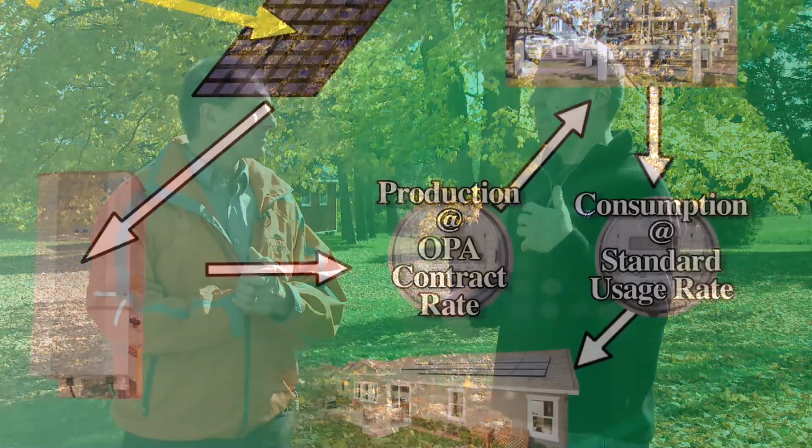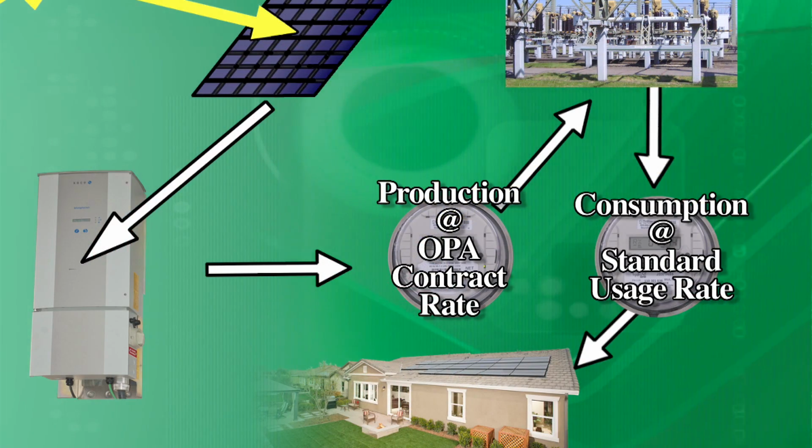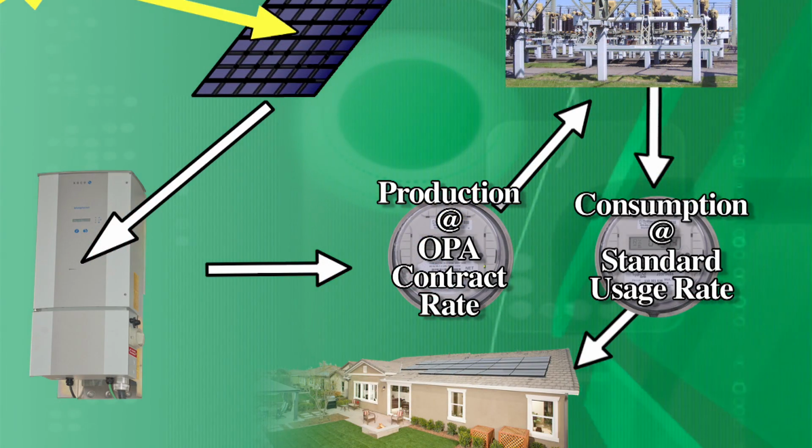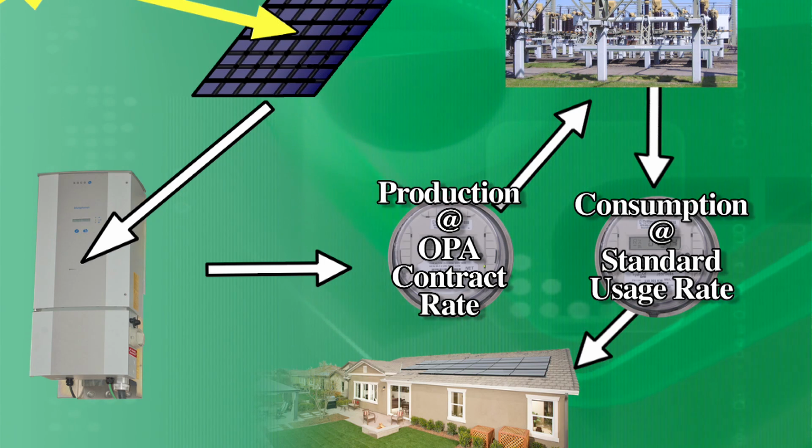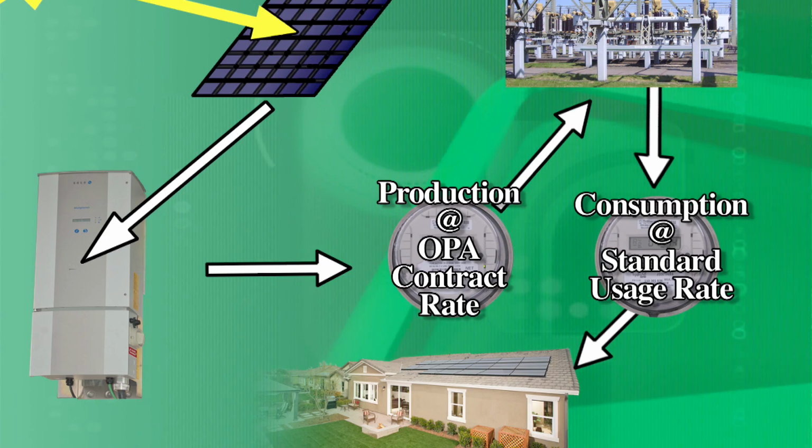Mm-hmm. But in terms of how those meters work and how the billing works, you're selling that power back to the grid. It's all going out through a meter. It's all going back to the grid at whatever the contract price is. That's correct. And then you have a separate meter that is your household usage, which is what you're paying for.